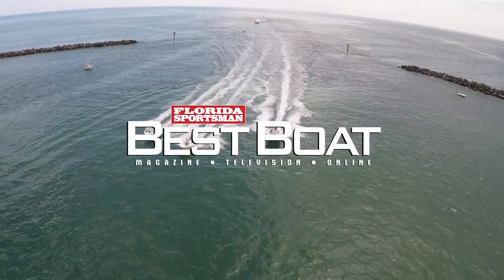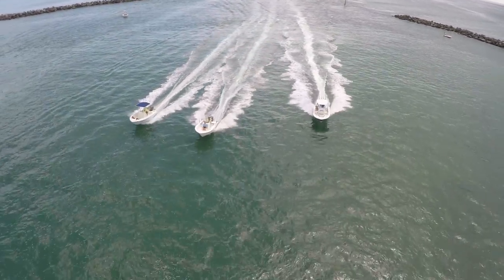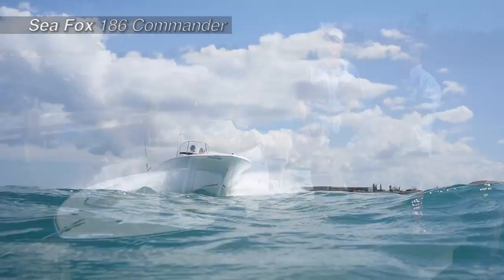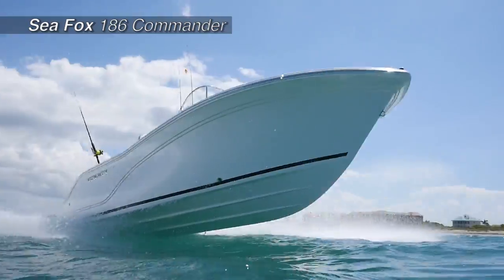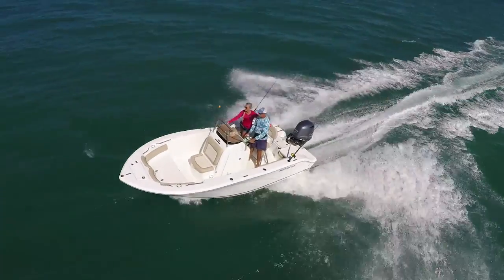Welcome back to Florida Sportsman Best Boat. This week, we'll be featuring versatile center console boats in the 18 to 22 foot range. Okay, let's take a look at the Sea Fox 186 Commander. It might be the smallest boat of the three that we brought, but it's got some really big boat features. Boy, did they maximize space. So many areas on the boat have more than one usage.